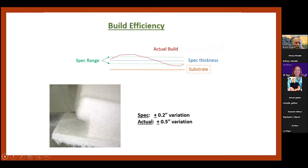We also ask about build efficiency. If I go in on a walkthrough, I can't measure this at any given time, but hopefully painters or platers or fiberglass sprayers are actually measuring the build thickness on the part. I've tried to illustrate it above, where here's the spec range of what you need on your product, and sometimes you're over and sometimes you're under.